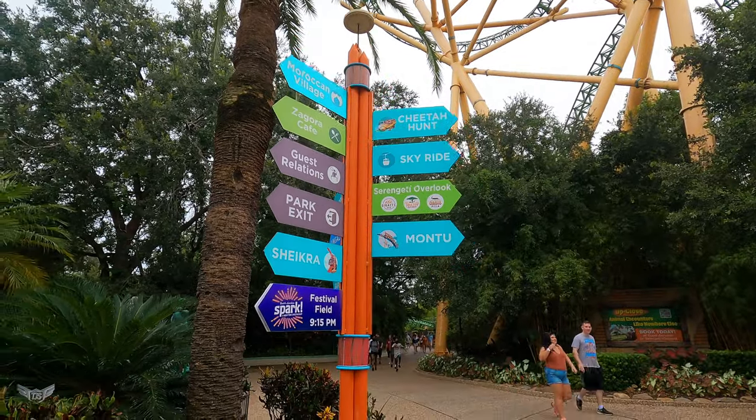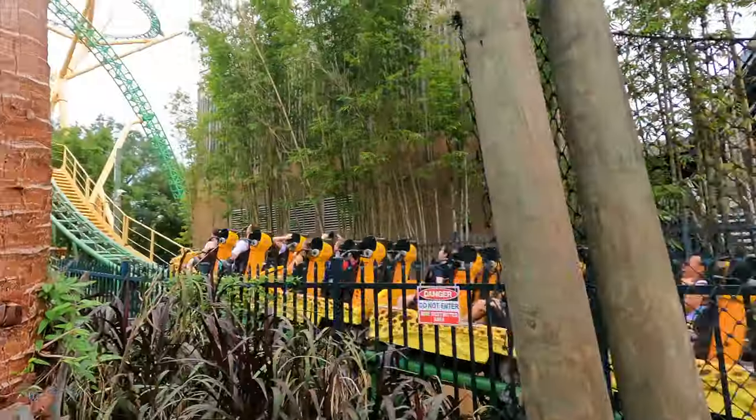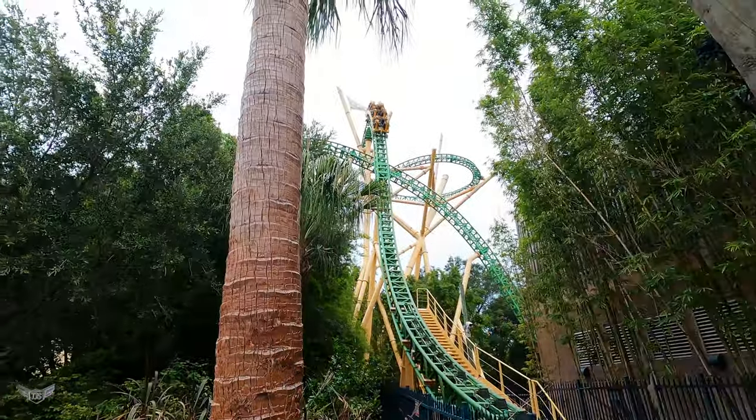I want to see some cheetahs. Not only do I want to see cheetahs, but I want to ride some rides. So, Cheetah Hunt, this way, come on. I found my first ride to do. It's gonna be Cheetah Run. I don't know if I'm saying that right. I'm gonna check it out, see if I got the correct terminology, but it's gonna be the cheetah, because pretty awesome. Oh my gosh. Another one's gone.